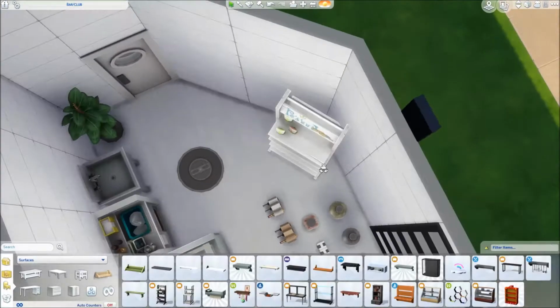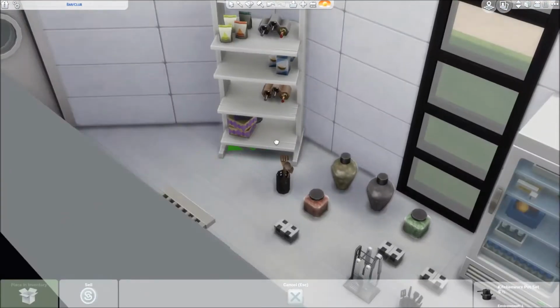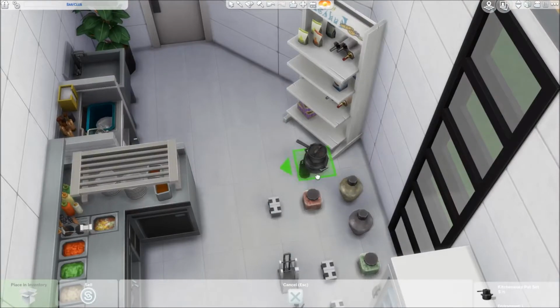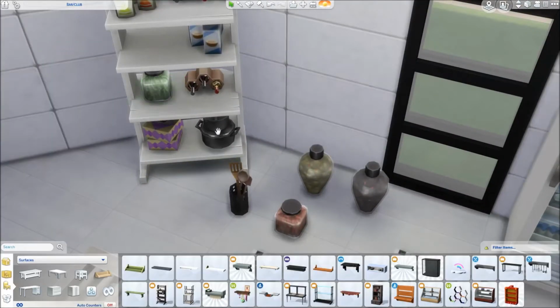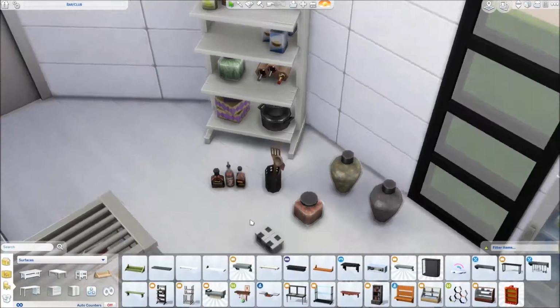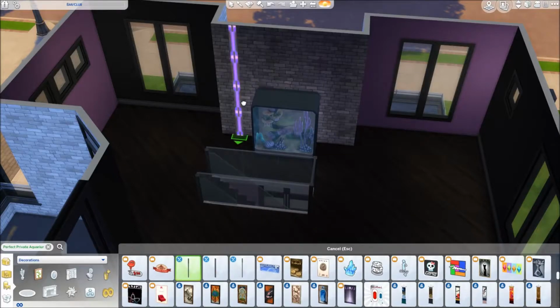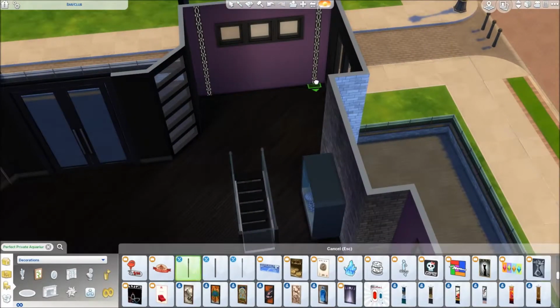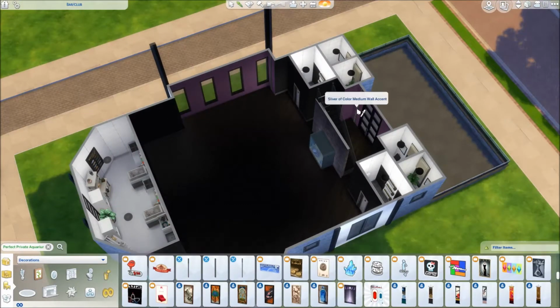Here you can see that I did what my friend Aimee usually does, which is I took out a lot of clutter items I wanted to use and then placed them on the shelf, this kind of rack. And some of them I couldn't use. I had to cut out the part where I was putting them on a second shelf. You will see that in the screenshots.